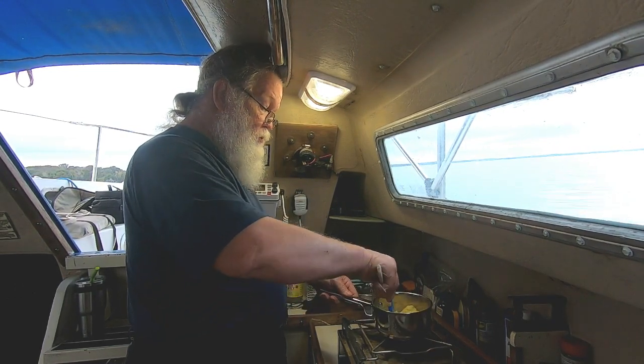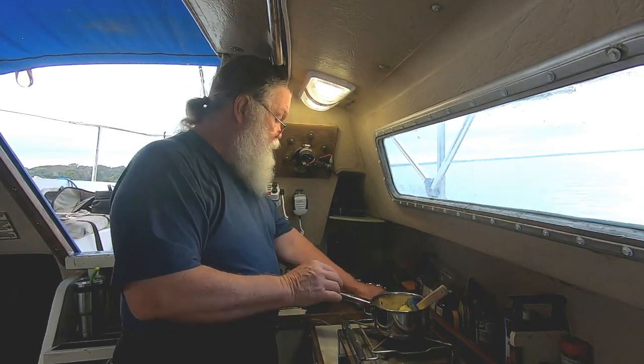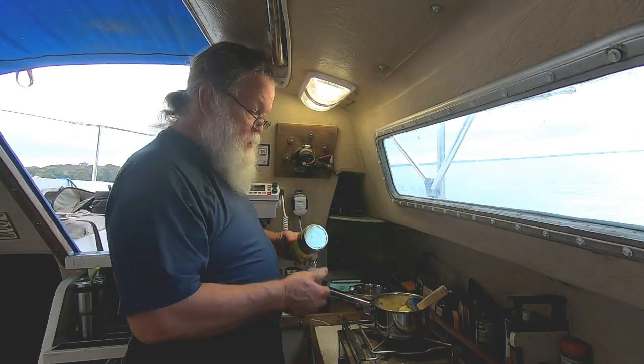I think this is ready for the mushrooms. It's about three-quarters done. Turn this down.